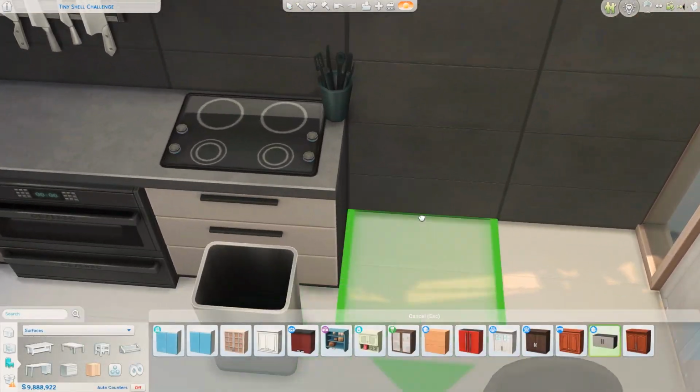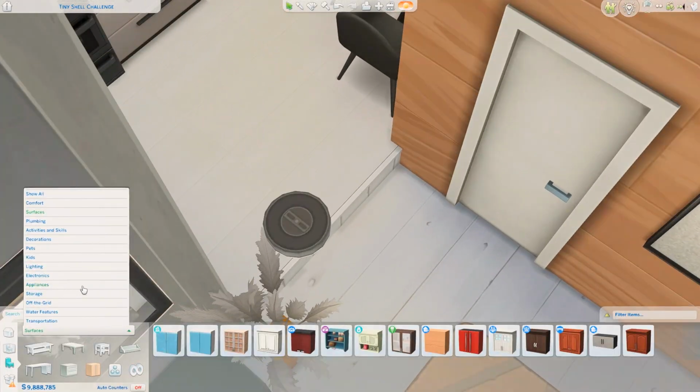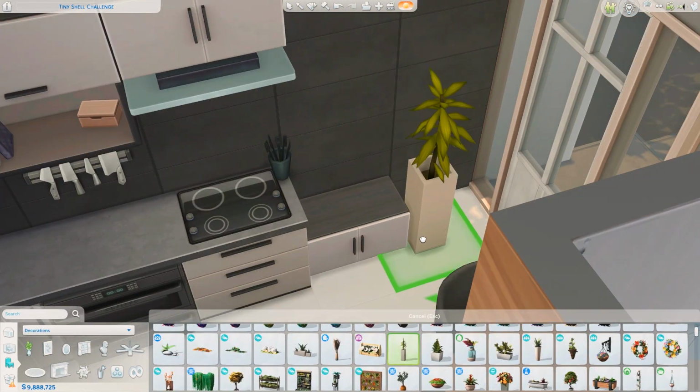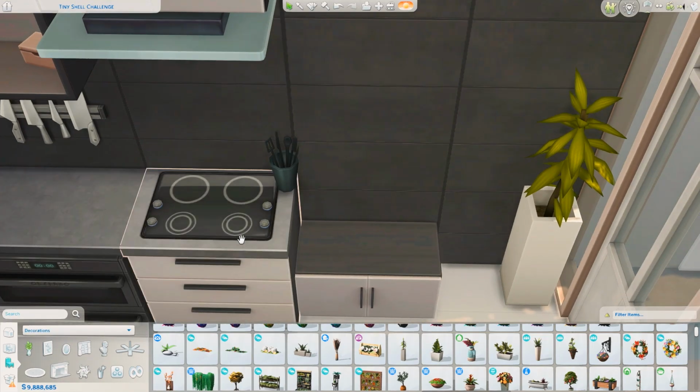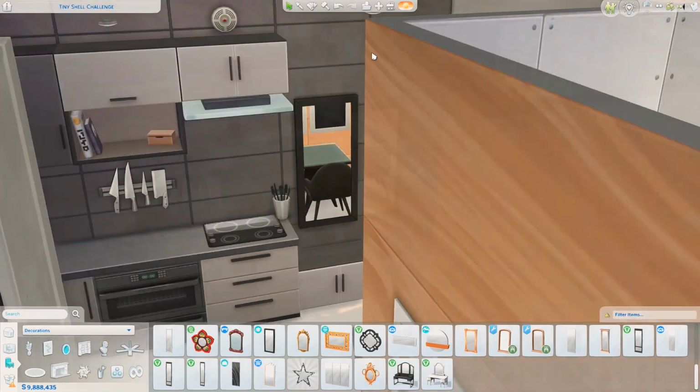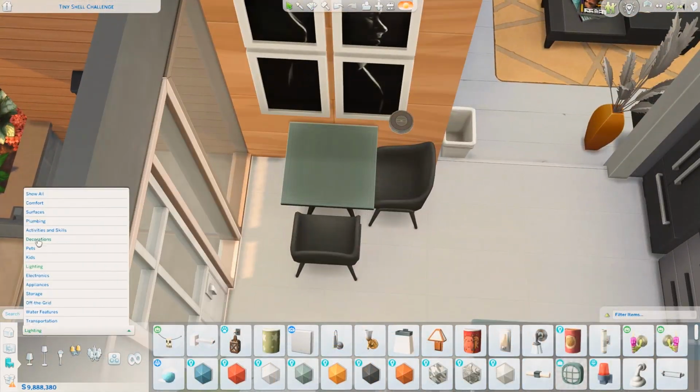So I'm a slow build. This is a tiny house. It's not supposed to take 4 hours just to do the shell, the exterior color scheme, and then 3 rooms. Like, it's not supposed to take that long. But again, streaming while recording is something that I definitely have to practice a bit.